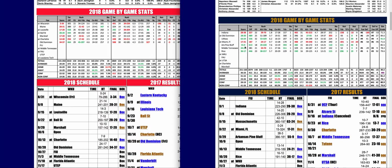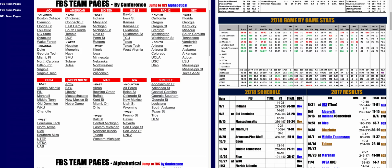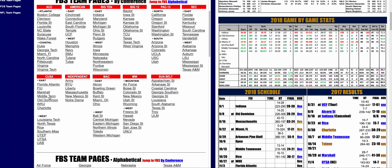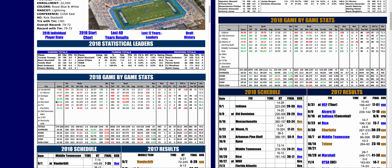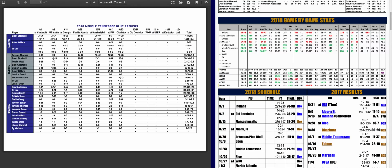Arkansas Pine Bluff, big deal. Middle Tennessee State 24 to 21. Now they caught Middle. Let me show you what Middle was going through at this point. Come over here, Middle Tennessee State. Middle had just played FAU in a huge game and got the upset. Then they went on the road to Marshall and played a huge game and got the upset. Now it was their third straight game on the road, and to top it off, if we go look at the individual stats here, you will see that Brett Stockstill, their star quarterback.